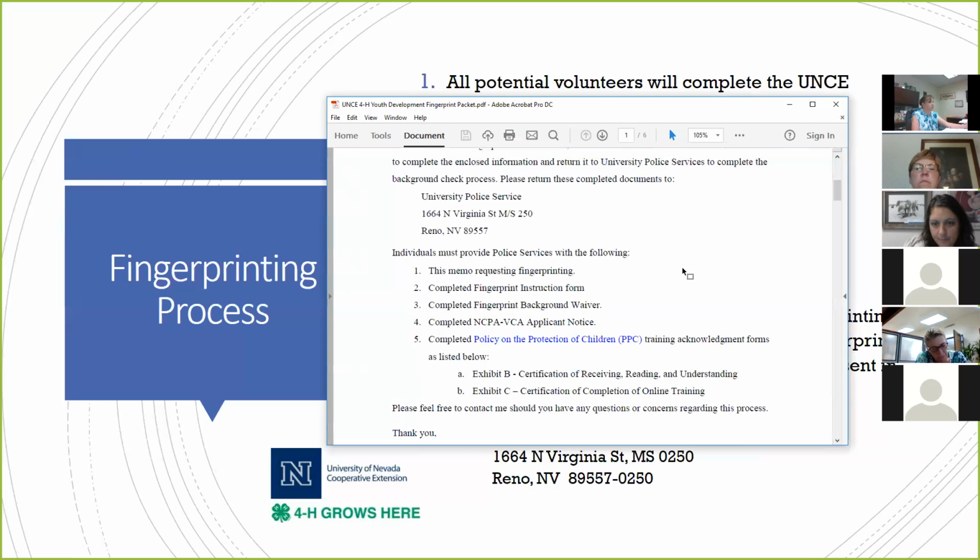They have to have the instruction form, which is the next form, the background waiver, and the NCPA form. They say that they have to complete the policy on the protection of children training acknowledgement forms. Well, I have scoured the policy, and nowhere in the policy does it state that they have to complete the child protection training before they get fingerprinted. So I have said, our volunteers complete that training while we're waiting for the fingerprint results to come back. They're not going to get those 2 forms.